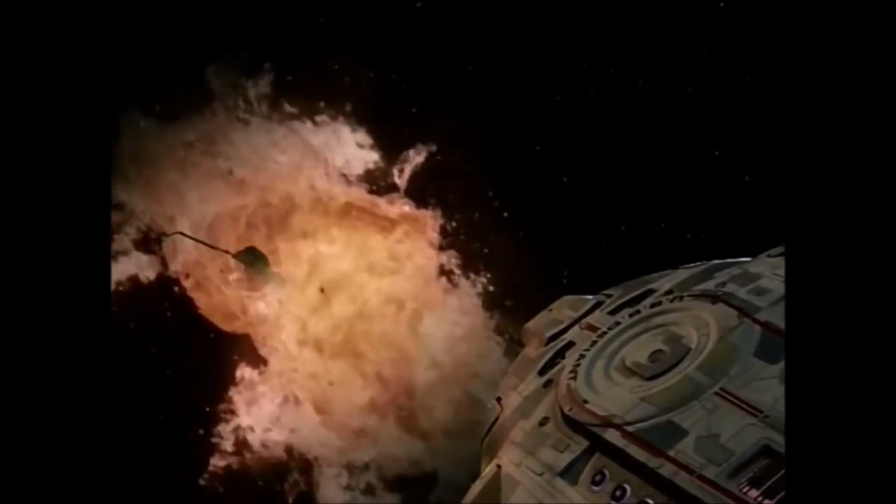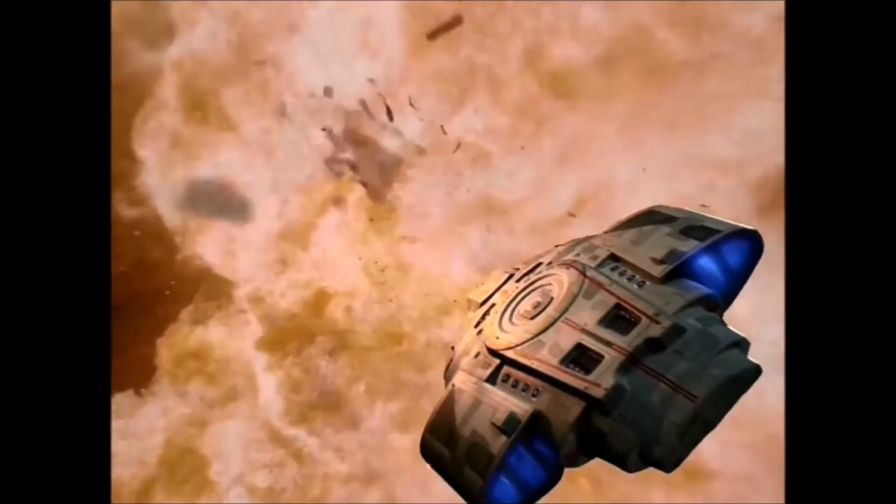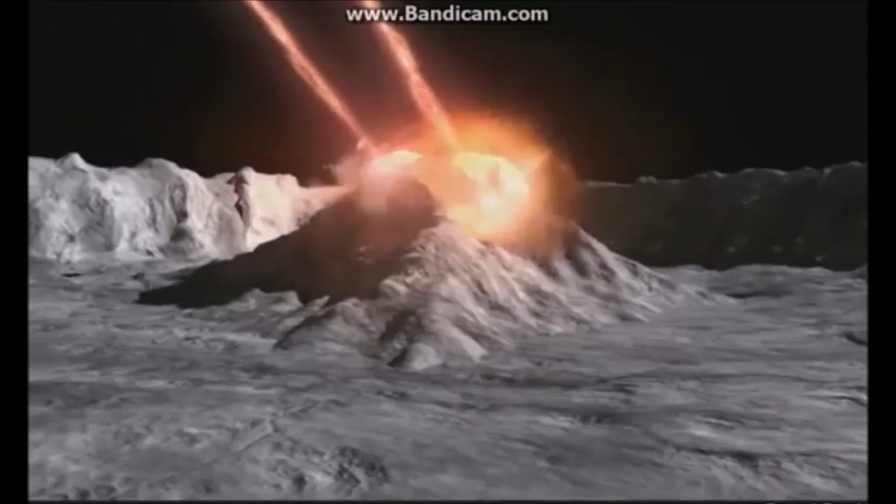Currently right now we're watching the Defiant, a warship, blowing things up to pieces. But here we go. Take a look at this. A small mountain destroyed in one shot with the weakest phasers the Federation could carry.